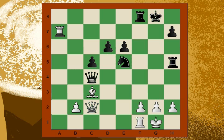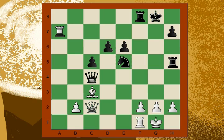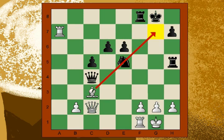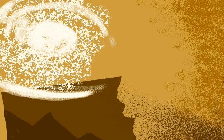The objective of most puzzles is to find a checkmate or to win material. Mostly you do this through forcing moves from your opponent. A forced move is the only move you can make that doesn't lead to bad things happening. And sometimes a forced move may be the only legal move on the chessboard. Remember that sometimes you might have to remove the defender as well. That's another tactic that you should know. That means taking away someone who's guarding another square.